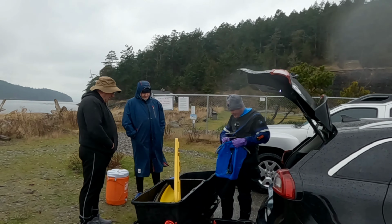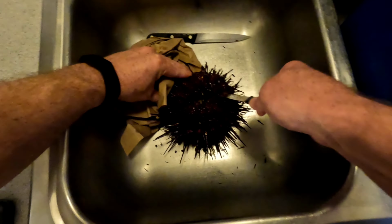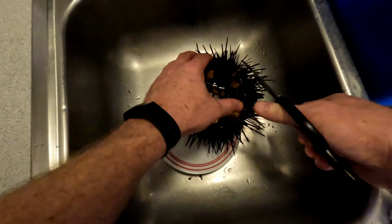We gotta eat the urchins. They're uni. I took a couple of them home, and a couple tips would be wear gloves when you're working with them, and another would be use scissors to cut the spines off. Also, I think I preferred the flavor after just rinsing them in salt water instead of fresh water.